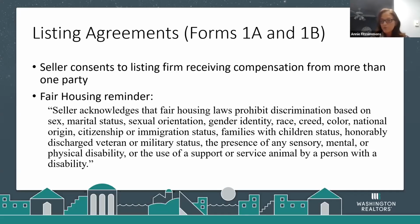And this is, again, keeping up with the evolution of the industry. We are seeing that in this kind of crazy seller's market, where sometimes a listing broker will receive compensation from more than one party. The forms are also updated to include a fair housing reminder. And the language that is within the quotation marks of the second bullet point, that is exactly the language that has been added to the listing agreements.